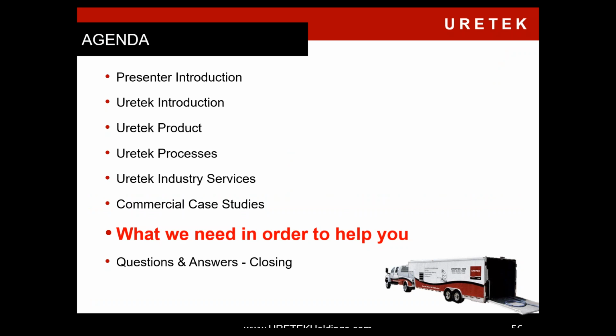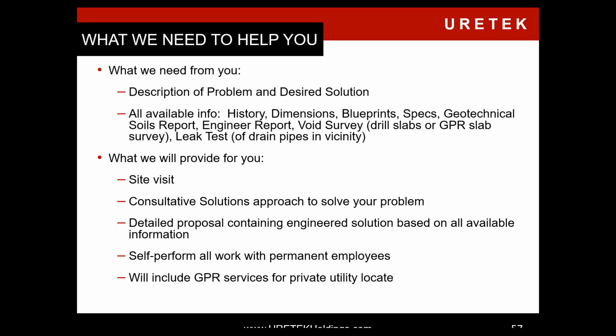And now we will look at what we need in order to be able to help you and what to expect from us when you have an opportunity for us to provide a solution. What we'll want from you is basically as much information as you can provide. We're going to ask for a description of the problem, your desired solution, the history, pictures, drawings, specs, engineers' reports, soil reports, void surveys, etc. Whether it's from original construction or current, or even better, from both, so we can see the trend over time. Our intent is just to gather as much information as possible for every project.